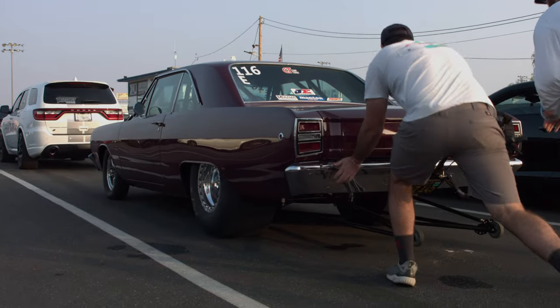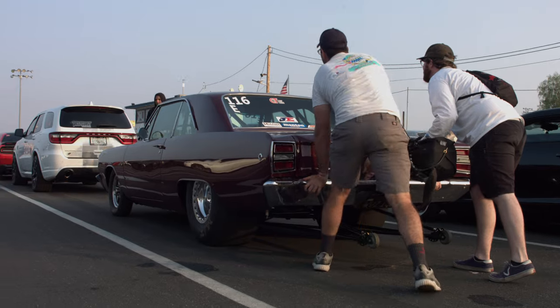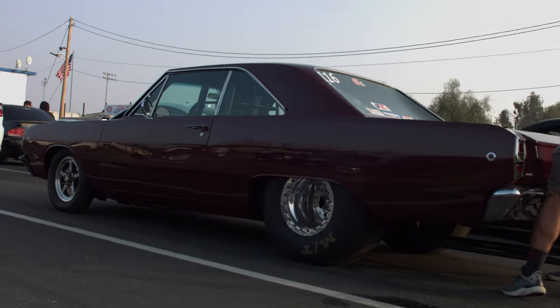One I did fortunately manage to get on their run was this really good, clean-looking 1968 Dodge Dart, packing Mickey Thompsons, a parachute, and what would apparently be a fairly important wheelie bar.